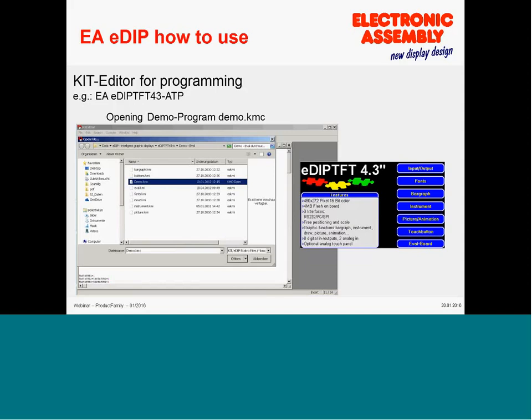There are all the different functions shown in the display: how to use inputs, outputs, how to use the fonts, or how it can look if you're using bar graph instruments. You can add pictures to the displays, or you can add animation. In the display, different designs of touch buttons are included.